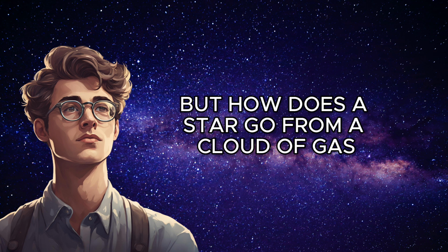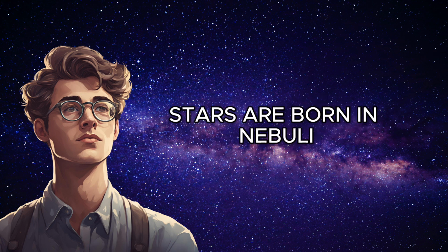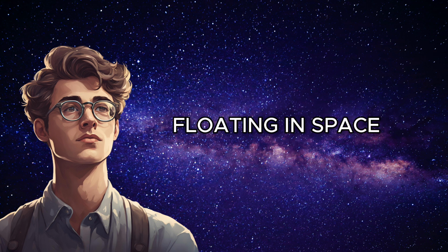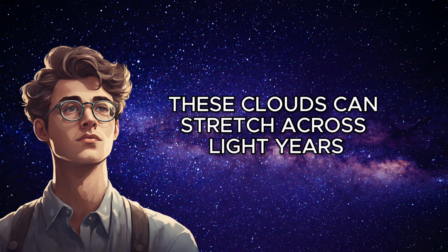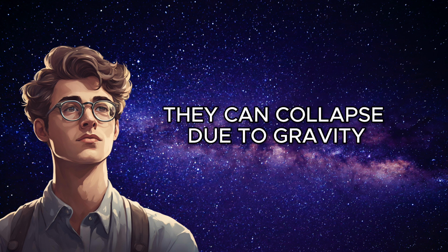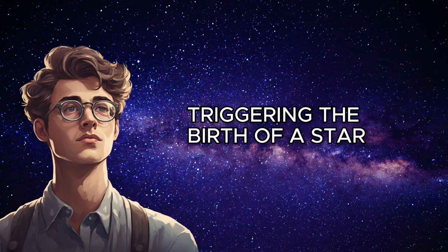But how does a star go from a cloud of gas to a shining ball of light? Stars are born in nebulae, which are massive clouds of gas and dust floating in space. These clouds can stretch across light years. But nebulae aren't just peaceful places. They can collapse due to gravity or the shock waves from a nearby supernova, triggering the birth of a star.